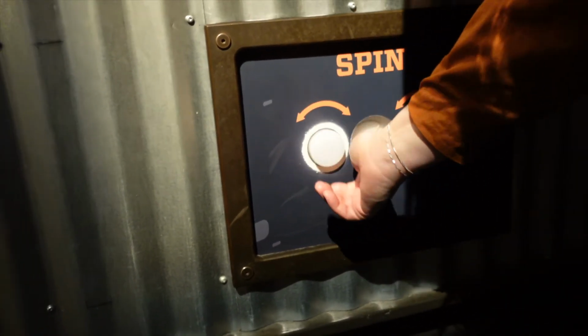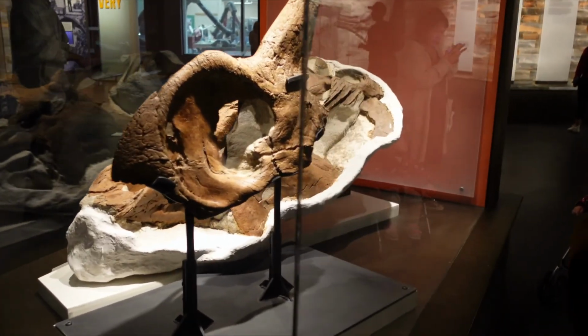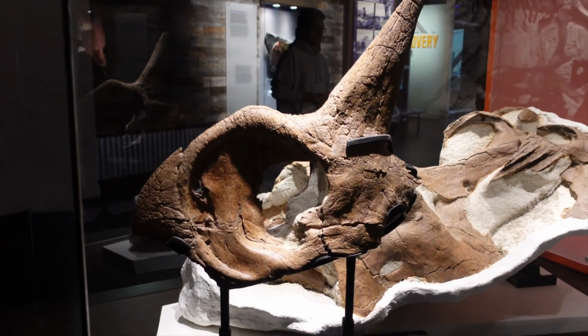Oh, you just spin it. I noticed that, yeah. You just spin it. That's kind of cute. Clever, keeps everybody occupied. Looks like a unicorn. I was going to say, it's a unicorn. And unicorns did exist.